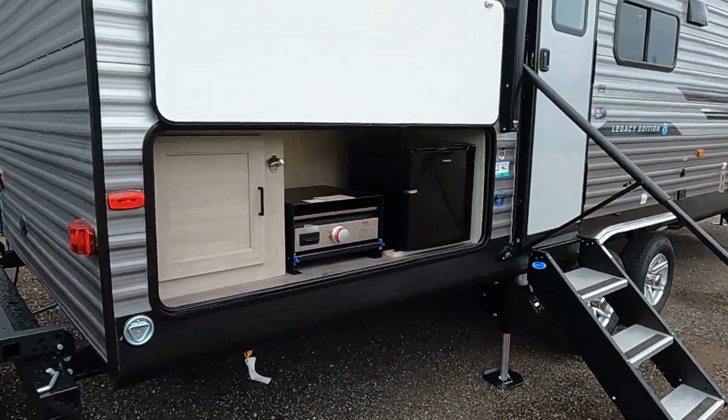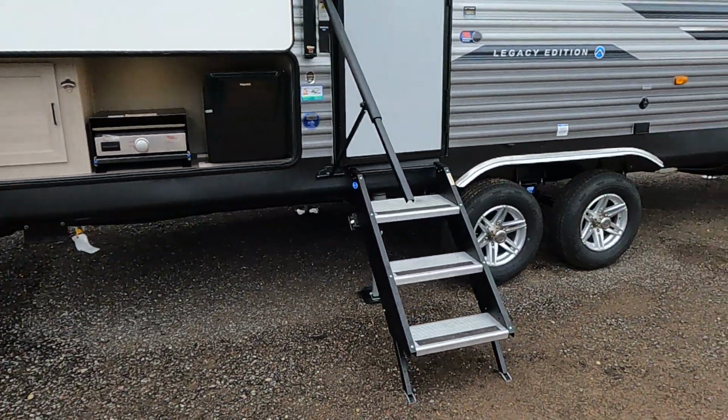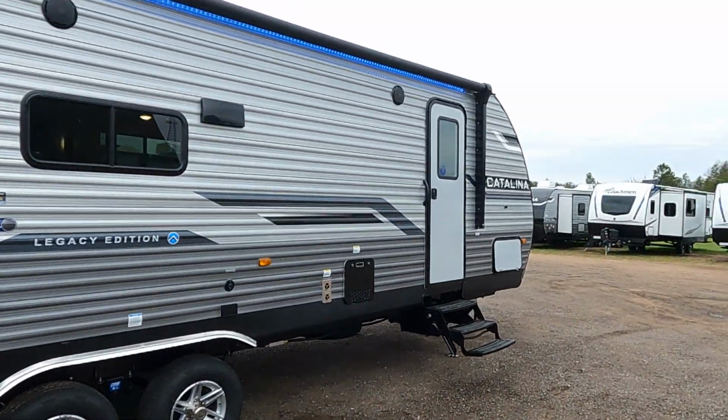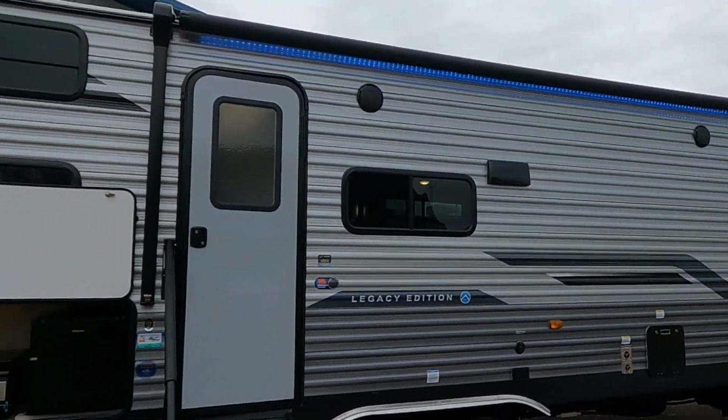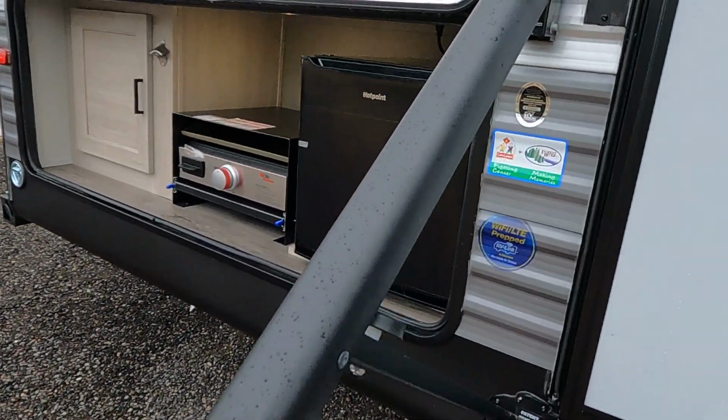Camp kitchen, griddle, mini fridge, extra storage, solid entry step, power awning with LED light strip, and of course the awesome new safety rail. This is very cool.